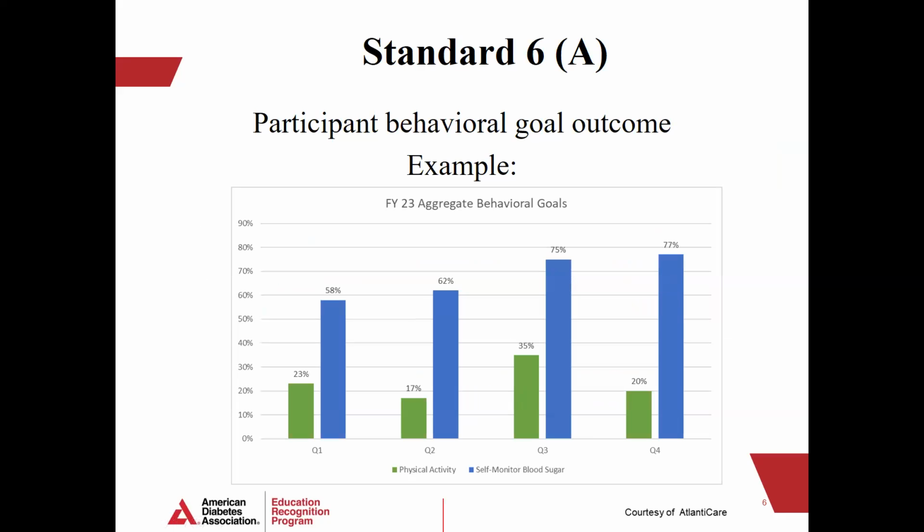So here's an example of how our program aggregated behavioral goals. This data is actually extracted from our Epic EMR. So we decided internally to build flow sheets to capture our patient education documentation. This allows us to pull some discrete data for ongoing reports and to really capture what's needed for compliance so that we can stay in an ADA program.